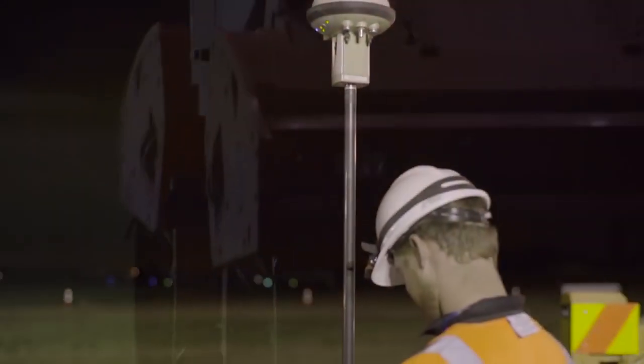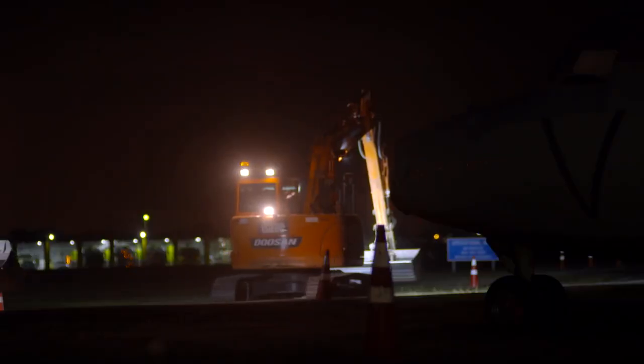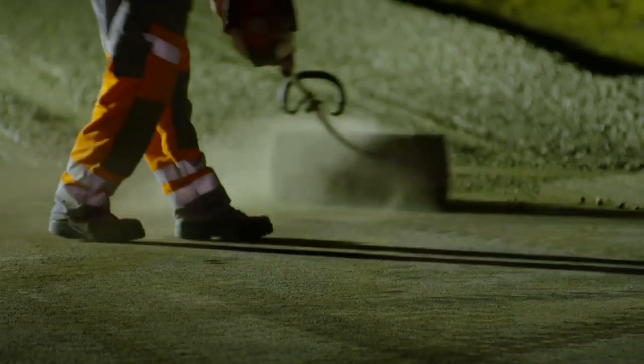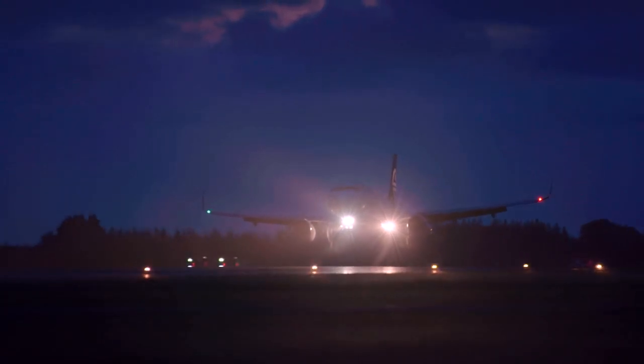And then by about 4:30 we have to be finished and start tracking gear off and do the FOD cleanup to be off the runway by 5 a.m.